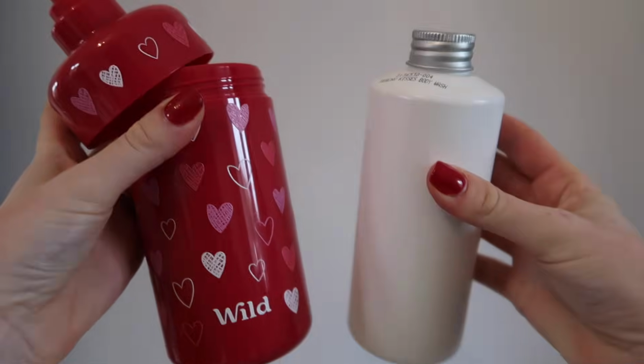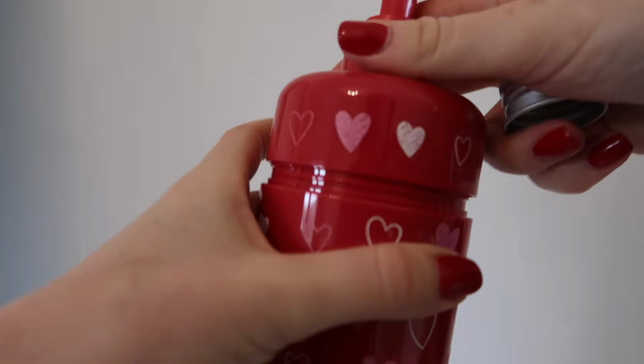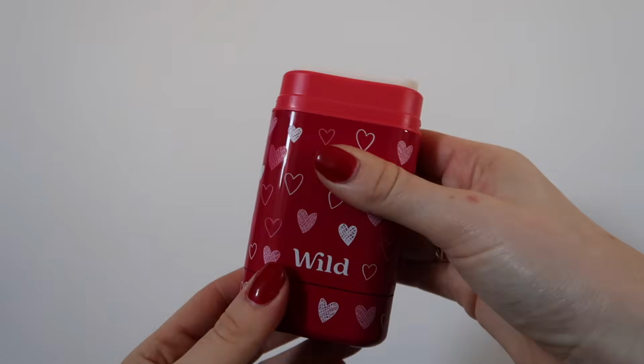And what I love about Wild is they've got a range of products now that are all refillable, and this here is their Valentine's range, which are the cutest refillable containers in this little Valentine's love heart design. These look absolutely adorable in my bathroom, and Aurelia loves looking at them actually because they're quite a nice high contrast colour. So I've used their deodorant for a while, and I've recently started using their body wash and also their lip balm.